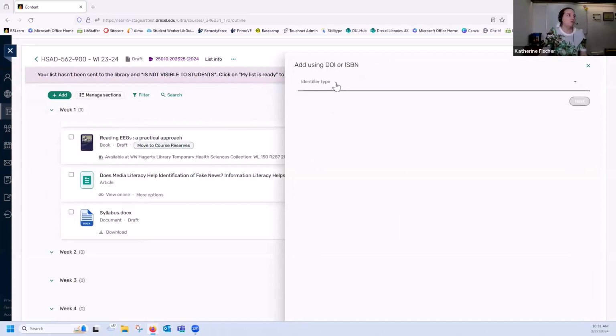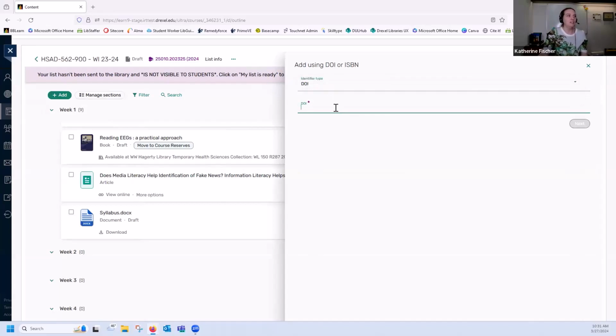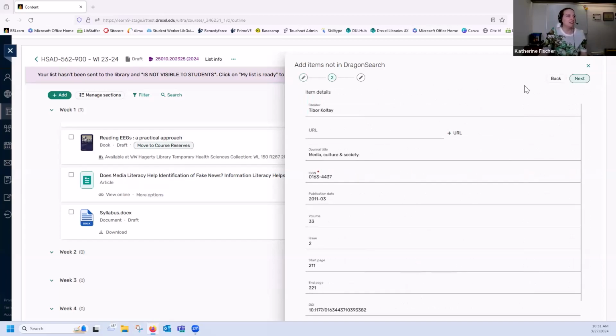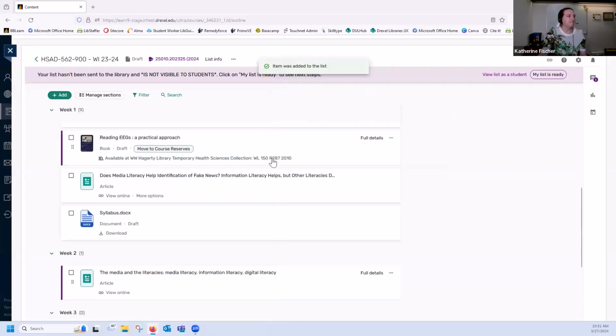So the first thing that you do if you click that option is just tell the system which one you're looking for, DOI, and then you enter the DOI. And I have previously entered one in there, a little cheat sheet for me. And so I'm going to hit next. And again, the system thinks that it's found the DOI that I want. So what it's going to do is just ask me to confirm that the DOI was in fact for the article that I am seeing right now. I'm going to hit next. There is, again, just confirming what the citation information is. Choose a week. And hit add. Done. And so there it is.